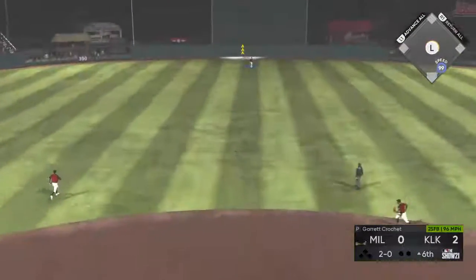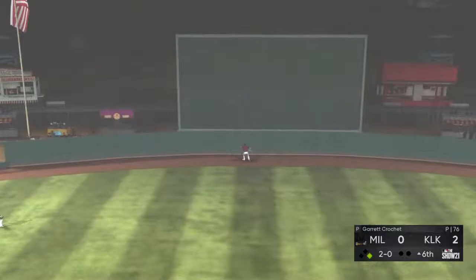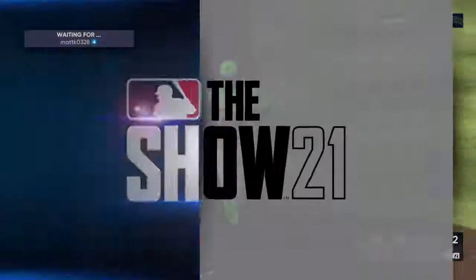And he goes down and gets this fastball and takes it high in the air to deep straightaway center. Oh, my! It's gone! Santa Maria!